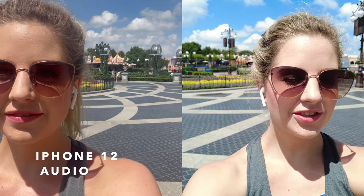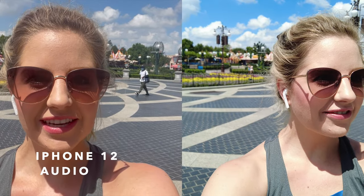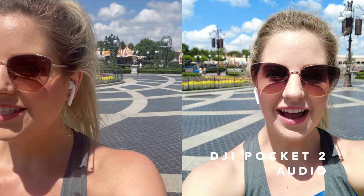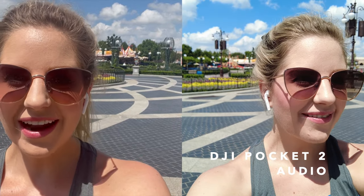Just doing a test, trying to check the sound quality and the image quality, so hopefully you can see a big difference. Here I am on the audio of the iPhone 12, and now I'm switching over to the audio of the DJI Pocket 2. I'm in Shanghai Disney right now, so it's beautiful regardless of whatever camera I'm filming on.